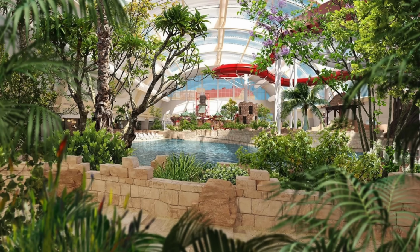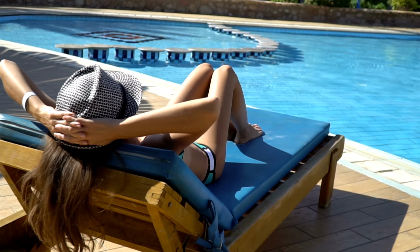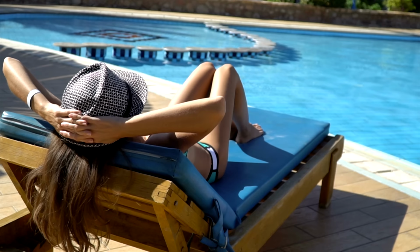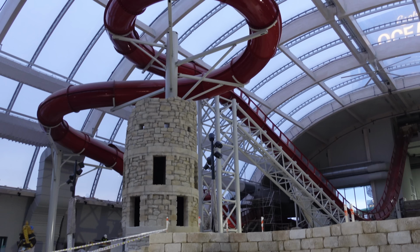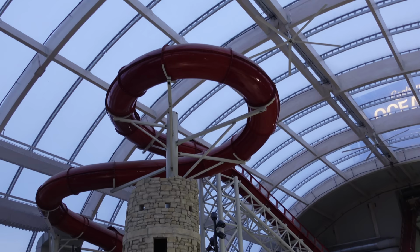Oceana will be home to 110 real trees, with the tallest one reaching 9 meters. Indoor temperatures will be maintained at 32 degrees Celsius, with water temperature at 30 degrees. Parts of the park's ventilation system are integrated into the theme. It's designed around a support for the Rex slide, rather than just being a steel pipe.